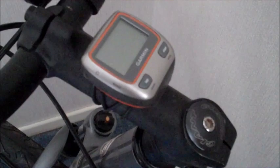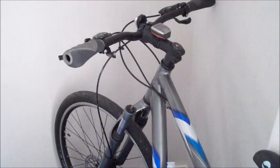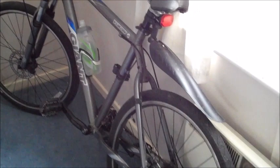The old Garmin on the top. Hopefully I'm going to get, I think it's the 510 quite soon, because it's got maps on and stuff. And I'm in a fairly new place. I'm new here. In Thatcham, I don't really know a great deal, so I could do with maps on my bike, because I did get lost the other day trying to cycle into Newbury.